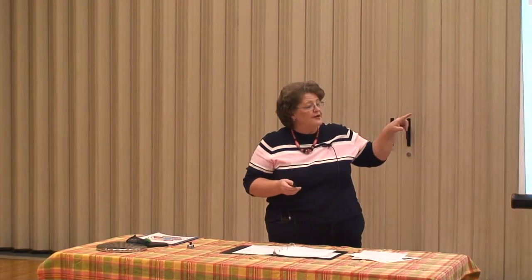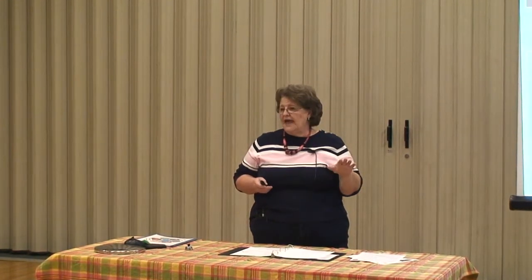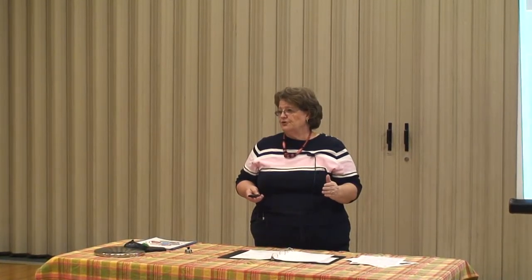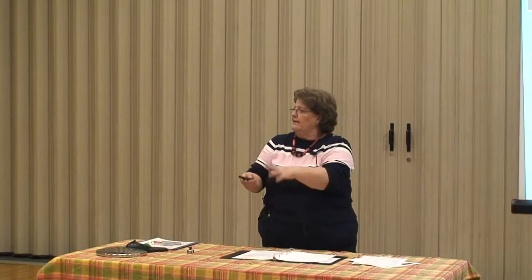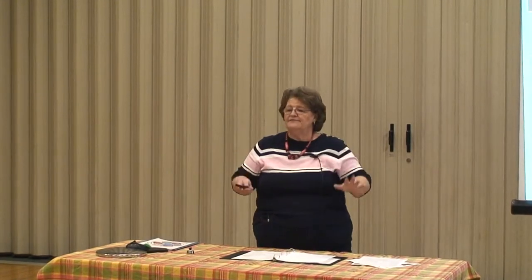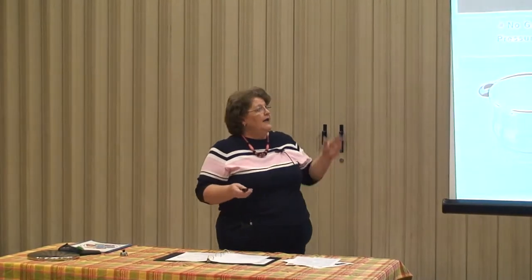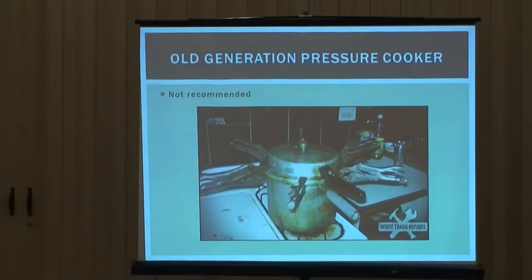The new generation pressure cookers, unless you have a 10 quart or larger, you cannot can in them. You can if it's large enough, and it will include instructions to can in your new generation pressure cooker if it says so in your instructions. If it does not, do not. In your instruction manual, don't do it. Okay, well, so if there's new generation pressure cookers, then this must be an old generation.